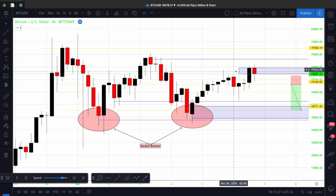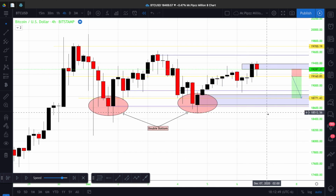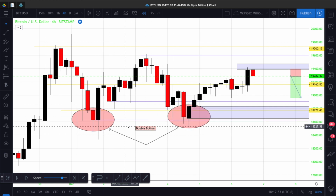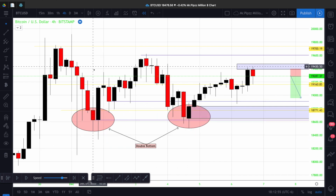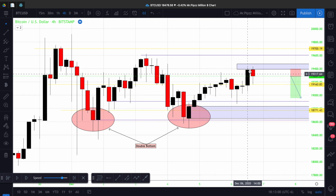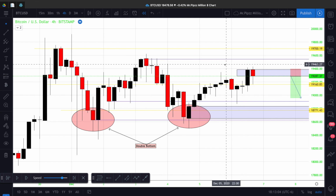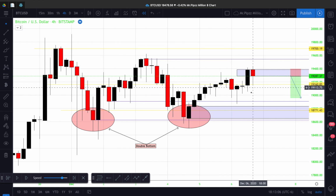All right, so here we go. We're on the 4-hour time frame. This is from the previous week right here. I spotted a double bottom. So like the week before, I had predicted a price move to the upside. I don't think it actually went all the way up here because it wanted to play stagnant.